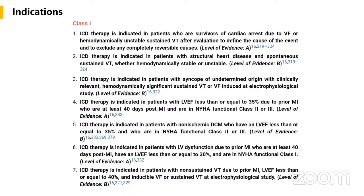ICD is also indicated in patients with left ventricular ejection fraction less than or equal to 35% due to a prior MI who are at least 40 days post MI and NYHA functional classification 2 or 3.